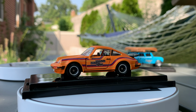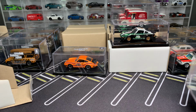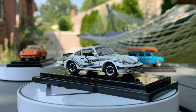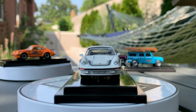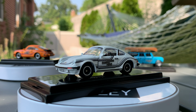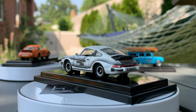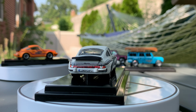Let's see what the next one is. And we know this is going to be one of 75. Done in white. This striping was, I think, if I remember correctly, I don't have the information in front of me, done as an homage to a German movie where a 911 with this kind of racing stripe was on it, and Dirk really liked it. And I love the look because it fits the era of the car. You can see Porsche on the headlight.